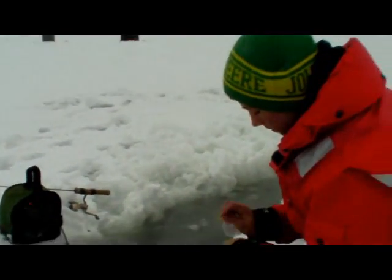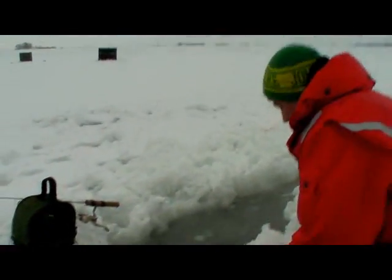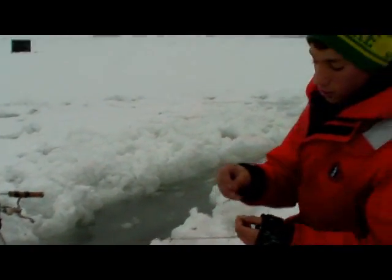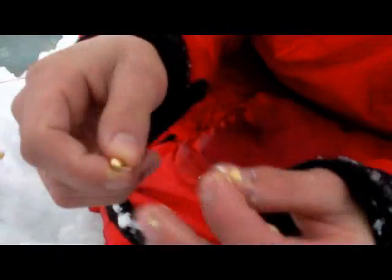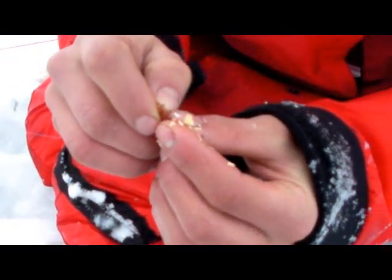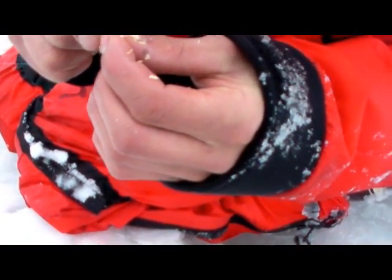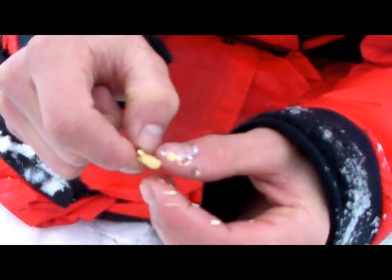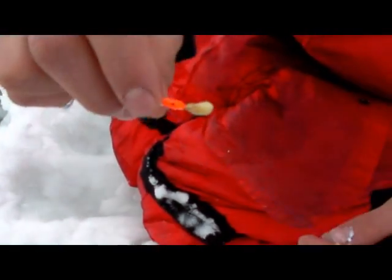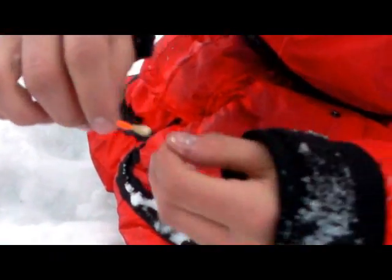I'm gonna put a little wax worm on here. See what I'm using. This bottom jig here, it's a gold diamond jig. It's a size 10 hook size. It's got a pretty good amount of weight attached to it. Put the wax worm on head first, just slide it on. The second jig here, this is an orange teardrop. It's a K&E.